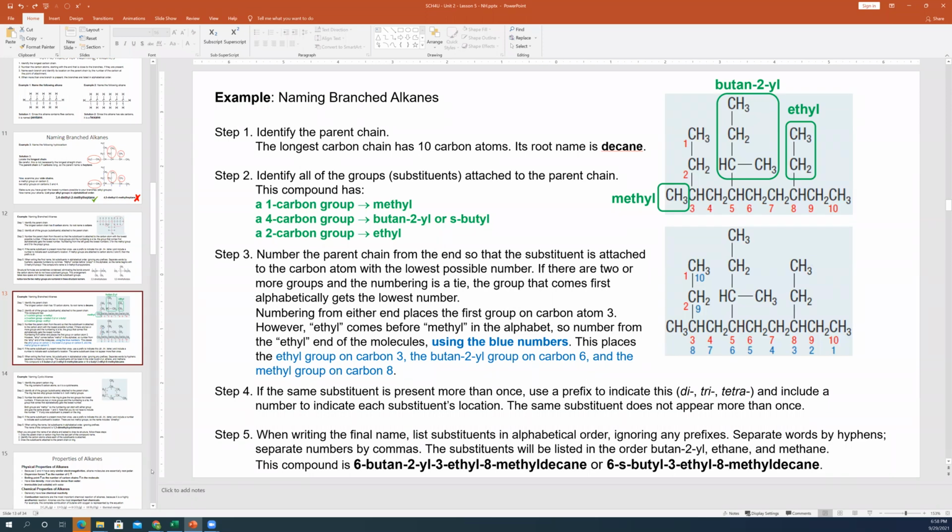Again, first step is, everybody can say it with me, identify the parent chain. That's our first thing to do. So be like a detective, go and see which one of these chains that you count will give you the longest number. Will it be 1, 2, 3, 4, 5, 6, 7, 8, 9, 10? Or will it be 1, 2, 3, 4, 5, 6, 7, 8, 9? Nope, definitely not this one. It looks like this one will give us the longer chain. So we choose this to be our parent chain.